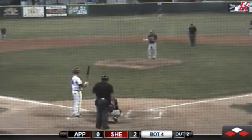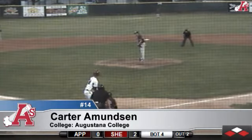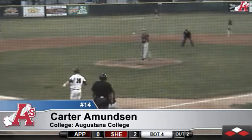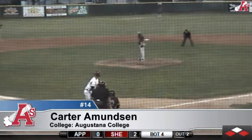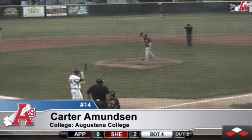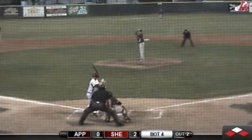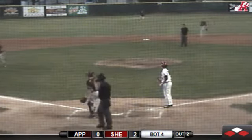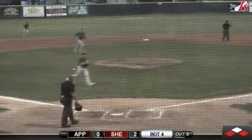Shortstop, Carter Amundson. And ball high. And the pitcher looks to get Fleischman at first, but will be unsuccessful. And Amundson will hit that one way up there. Third baseman will run out to catch that for out number three. And we go into the top of the fifth inning with A's holding a 2-0 lead.